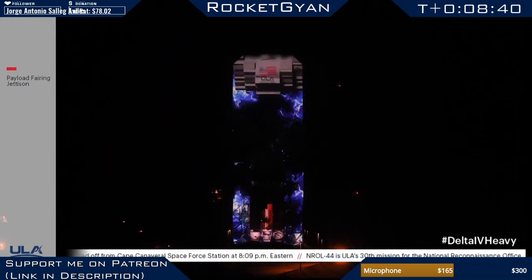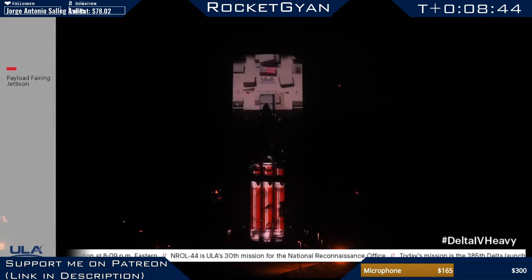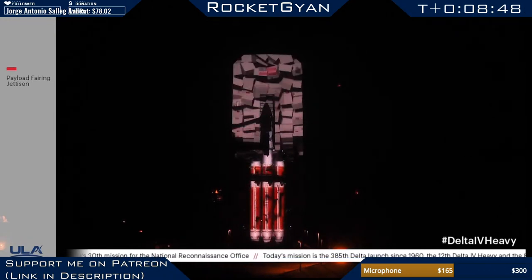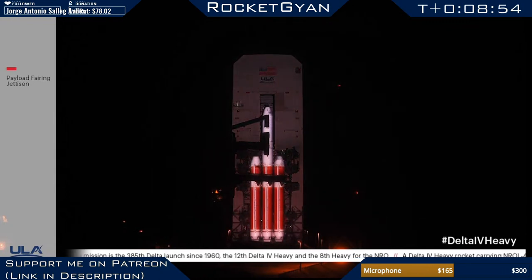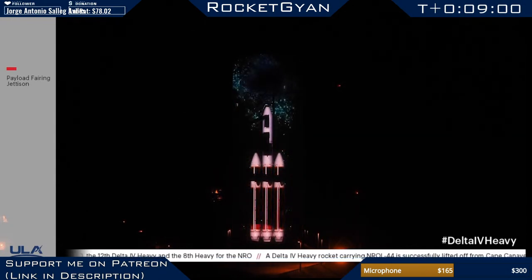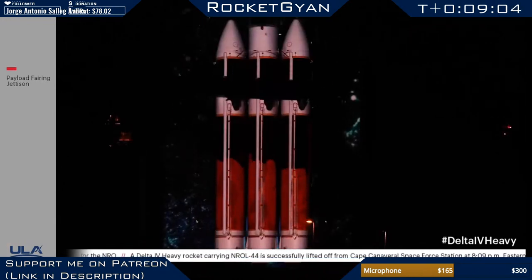ECSE, go. Timer, go. ECS, go. QE, go. USO, go. OSM, go. VSE, go. ALC, go. AC is go. RC, clear to proceed. Launch director, the fueling is going on. The vehicle is ready to launch.